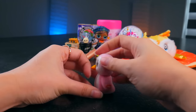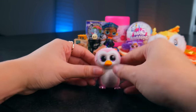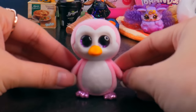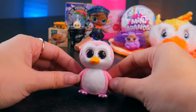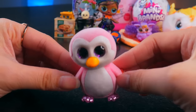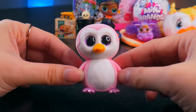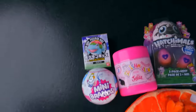It's fuzzy and cuddly and has the tiny toys symbol on it. So cute. Can you imagine if you actually saw a real penguin that's pink? I just die! The eyes are purple and sparkly and waiting for you to feed me some fish. Meep meep. All right, let's get cracking, shall we?